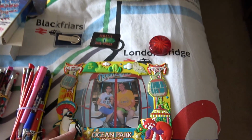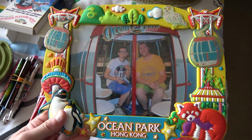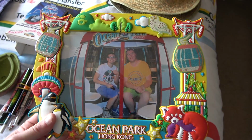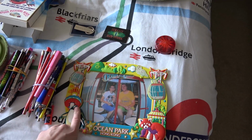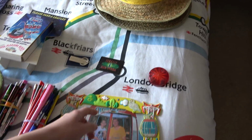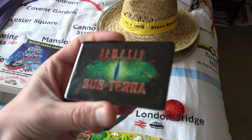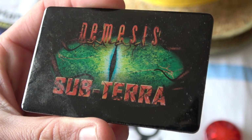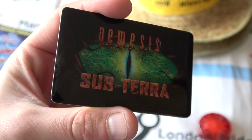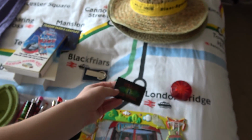So first off then, this Ocean Park Hong Kong frame, which is really nice. There's me and Alex on our Asia trip back in June 2017, and yeah, it was a brilliant trip. Managed to get that from the cable car. Just above then, we've got this nice fridge magnet from Nemesis Subterra. Of course, it's currently got the Scare Maze Project 42 in there, located in Forbidden Valley at Alton Towers. But yeah, that's quite a nice little item now, because obviously it's quite exclusive. Does need a bit of a dust though.